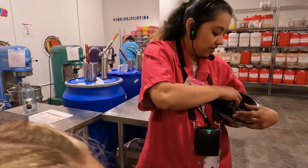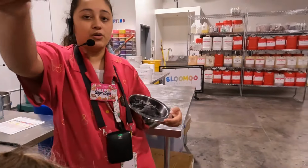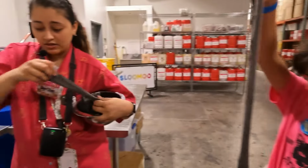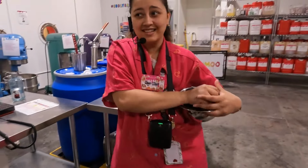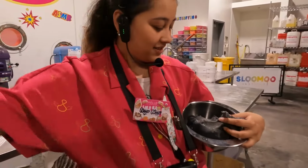So remember, our cloud slimes have instant snow in them, which is why it takes a lot longer to be incorporated into the slime. Don't eat this, friend. It smells really good. Is this like a cookies and cream one? It is a cookies and cream one. I know, it smells really good.